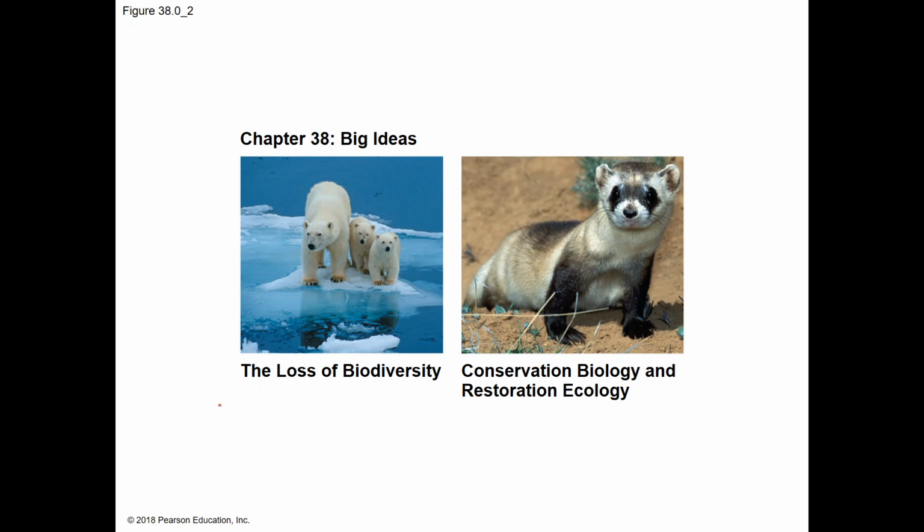So we're going to cover two main topics today. First, how climate change relates to the loss of biodiversity on the planet. But then we're also going to switch gears, and it's not all doom and gloom, because we're going to talk about the fields of conservation biology and restoration ecology, and how scientists are working to combat some of the negative impacts of climate change.